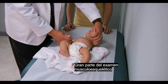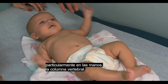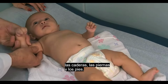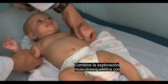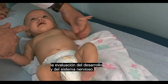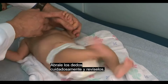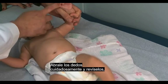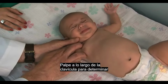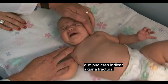Much of the musculoskeletal examination focuses on detection of congenital abnormalities, particularly in the hands, spine, hips, legs, and feet. Combine the musculoskeletal examination with the developmental and nervous system examinations. The infant's hands are clenched because of the palmar grip reflex. Extend the fingers carefully and inspect, noting any defects. Palpate along the clavicle, noting any lumps, tenderness, or crepitus that may indicate a fracture.